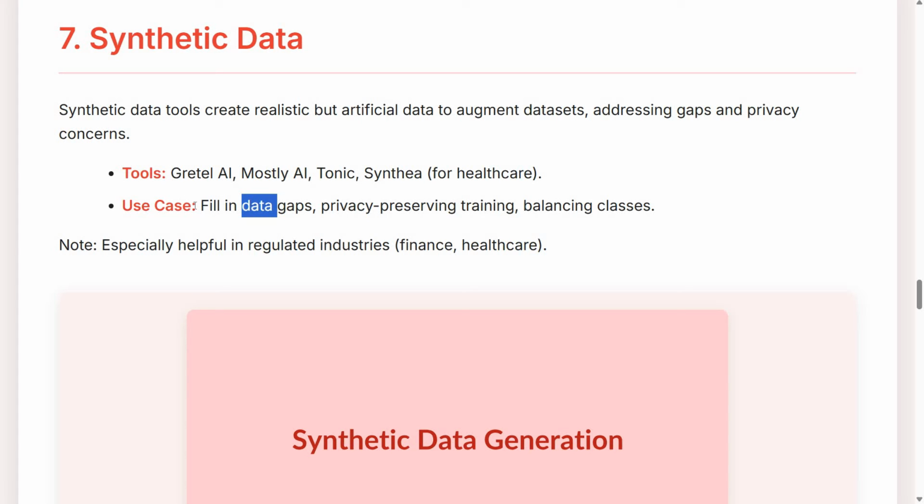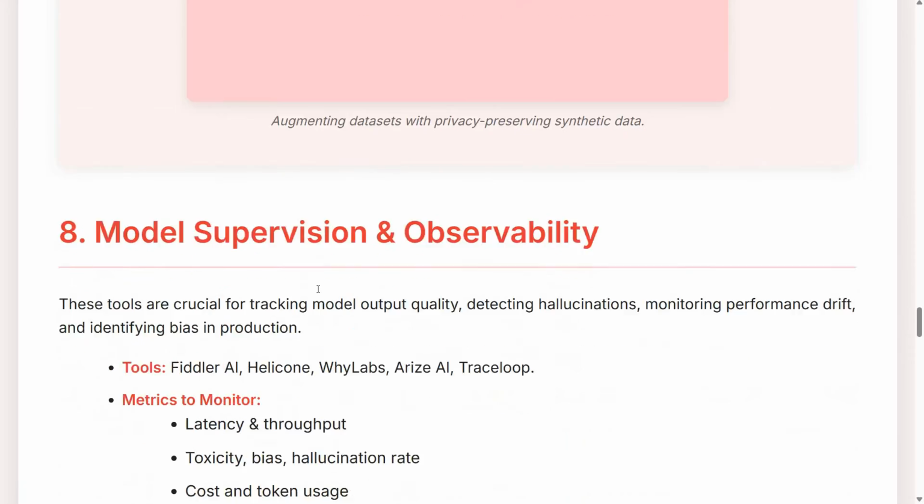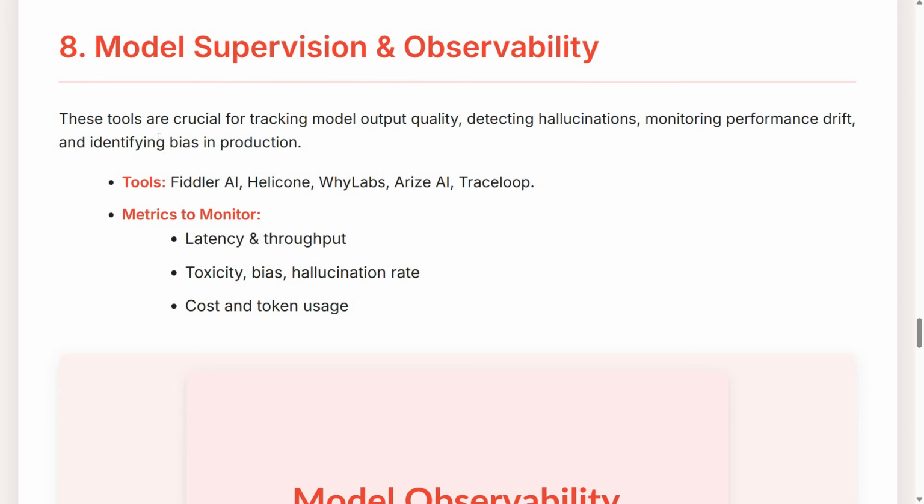Makes sense. Okay, so we've built the model, maybe fine-tuned it, fed it good data. Now it's deployed out in the wild. You can't just walk away, right? Absolutely not. You need to keep a very close eye on it. That's where model supervision and observability become critical. What are we observing? You're tracking the quality of the model's output in real time. You're looking for problems like hallucinations, making things up.